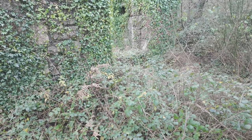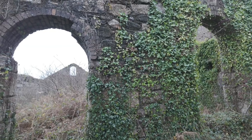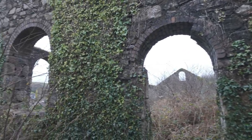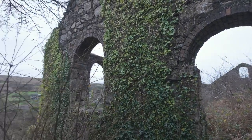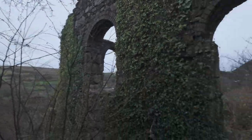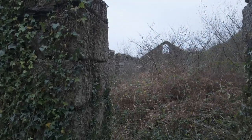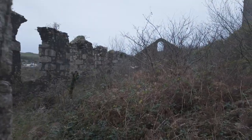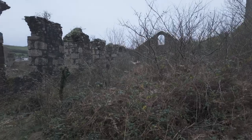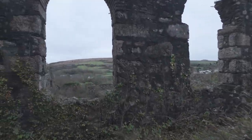All right, bear with me, folks. Let's see if we can get a nice little picture. Okay, so what we're going to do now is make our way back and then go up to the engine house, and then I'll start my drone survey, and then we'll have to go to the other side of the valley.